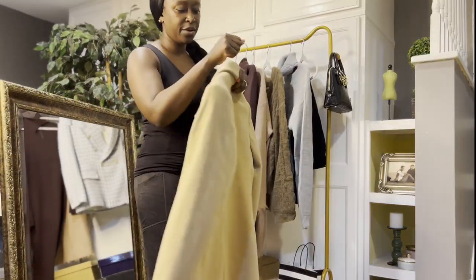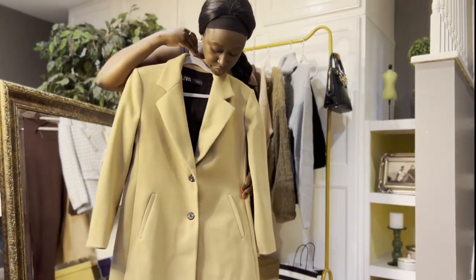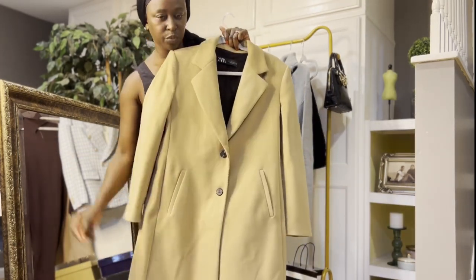And then for outerwear, we have this camel colored jacket, which is just 2 buttons. It's really soft, really warm.